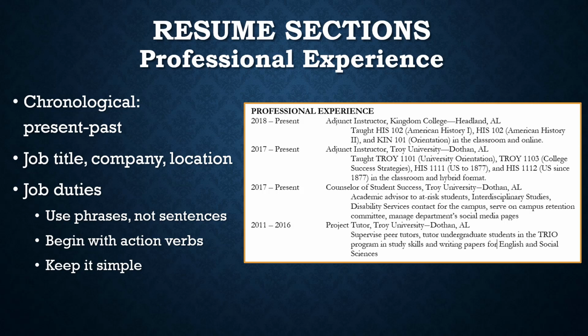One of mine at the Peer Project tutor says "supervise peer tutors." It did not say "supervision," it says "supervise." "Tutor undergraduate students," that I tutored them. That's an active action verb. It was very specific, and you could see that at most my job descriptions are 3 lines long at most. So keep it simple. You want to be varied in the action verbs you're using. You don't want to use the same word to begin each skill because then that looks very repetitive.